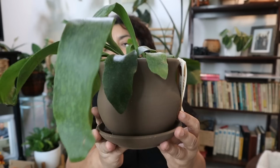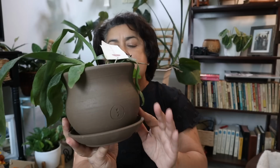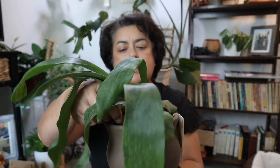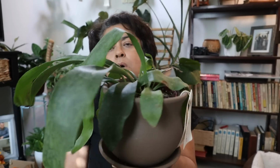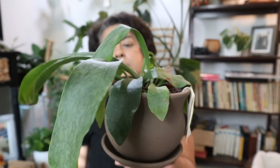But mainly I got it because I love the pot. This is an urban jungle pot, and I really love the pot, the shape of it, the color of it, everything. But it is in its own little nursery pot in there. I'm going to be giving it some fertilized water soon, and it'll spruce up a bit. But for the price, I thought it was really good, because the plant's still viable, and the pot's just adorable. So I was glad to get it at clearance price.